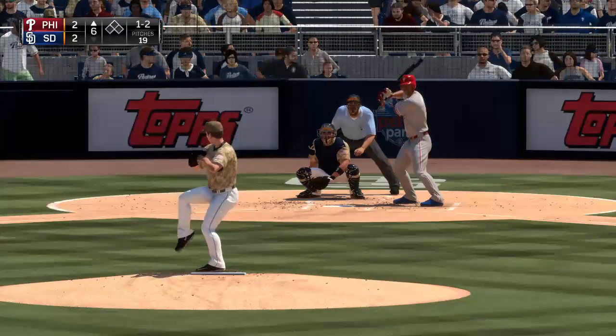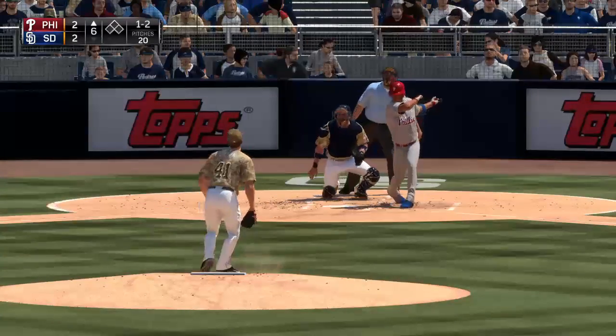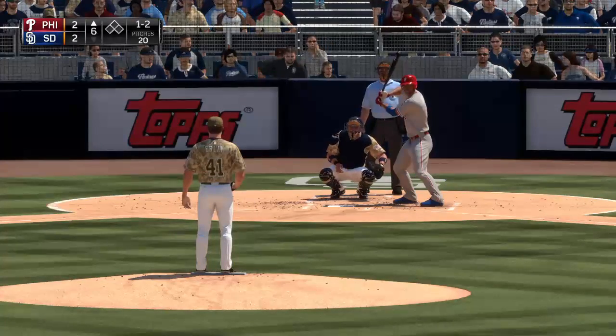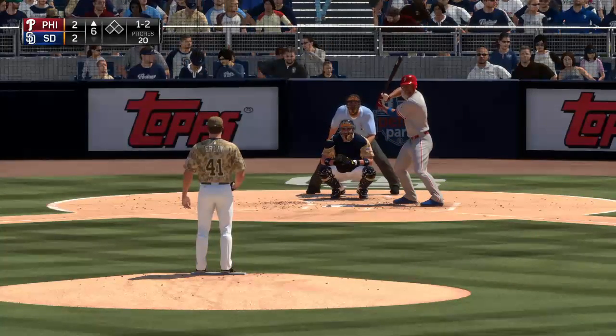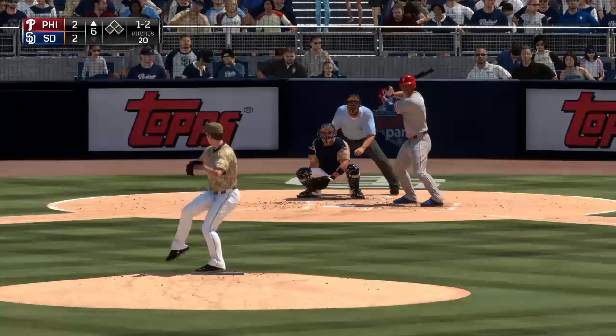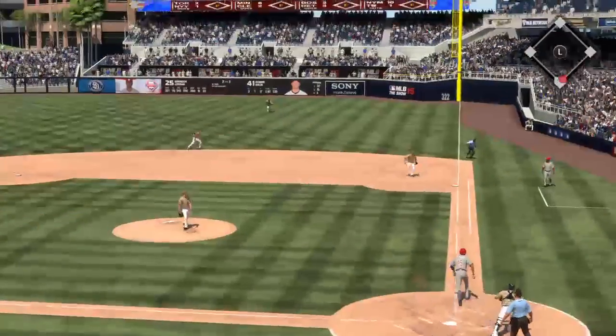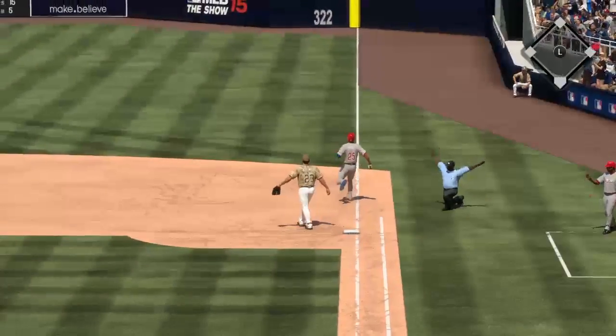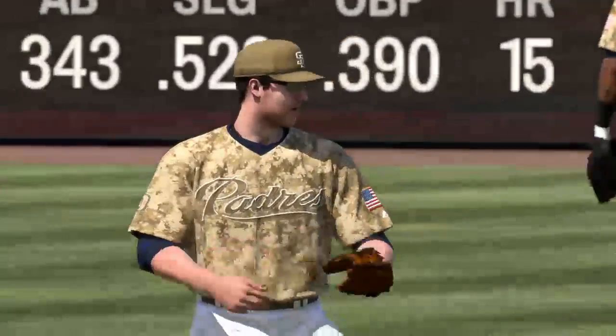Now here's the pitch. Swing, and I believe this one is going to find the seats as well. It does, so quite a battle here as it remains 1-2. And this is hit well towards the hole. Look at this. Throw not in time, and he's in there with his third hit of the afternoon.